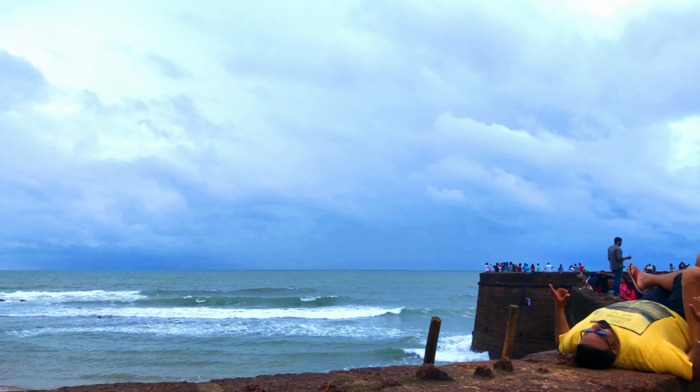So this is the property that I was talking about, which is Taj. They have a beautiful property, and maybe one of these days when we plan to stay there, I'll probably show you around inside as well, as to what it looks like. This way that you can see is an amazing walkway. So I'll be going there and I'll show you what it looks like.